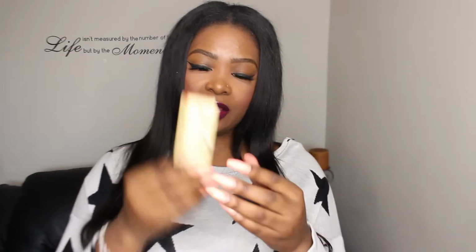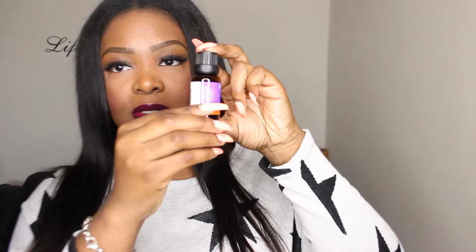For $5.94, I got this. It is lavender 100% pure natural essential oil. Let's give it a huff. I hope it smells good. The little bottle. Smells all right. It also helps to soothe, calm, and relax.